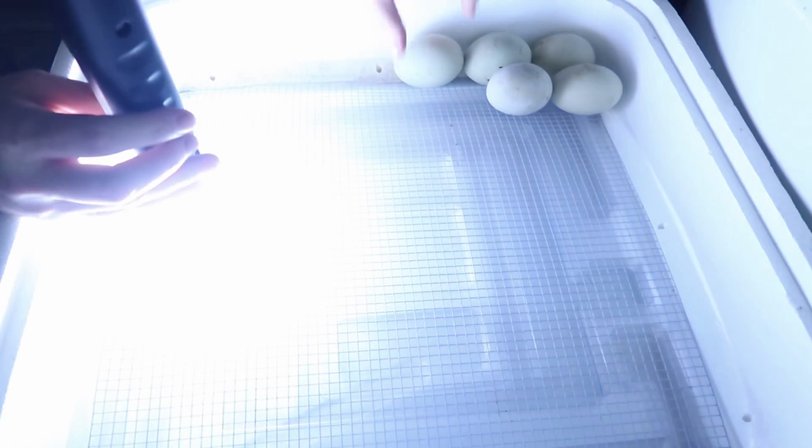We always go a few days past 21 days so that we make sure that everybody's had an equal opportunity to hatch. So what I'm looking for is any that are obviously bad. We don't want to leave bad eggs in our incubator and have them explode or anything. Oh, see, this one's much more solid in darkness.